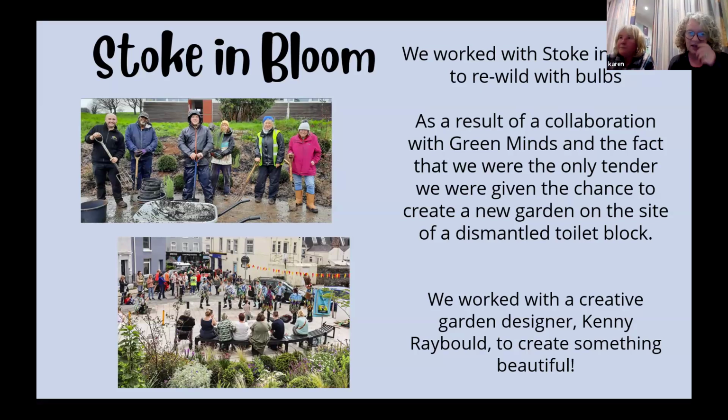And we've been able to create a space which we've used as a kind of mini theatre space. So the bottom picture on this slide shows some Morris men having a bit of a field day, and some people having a go at watching. So next slide, please.